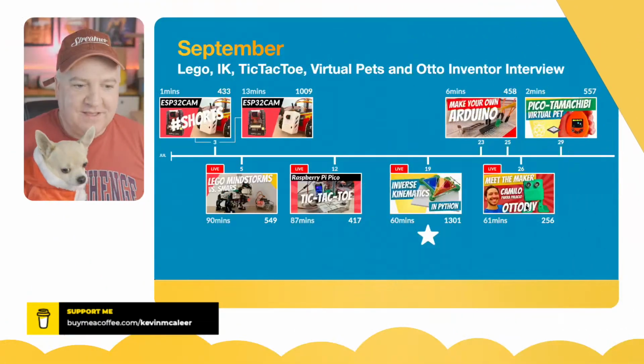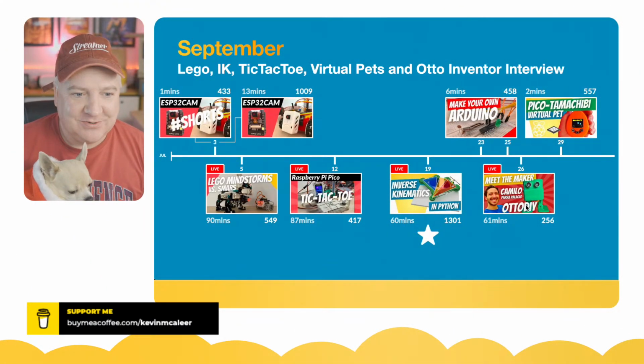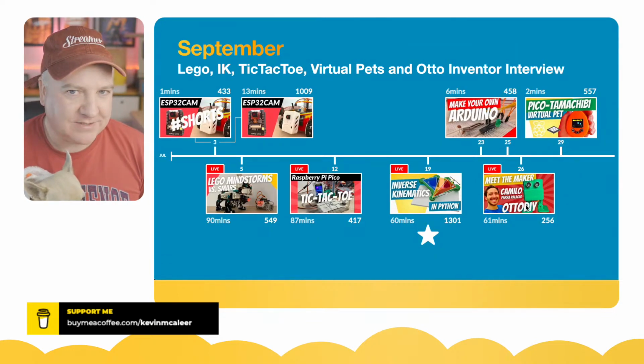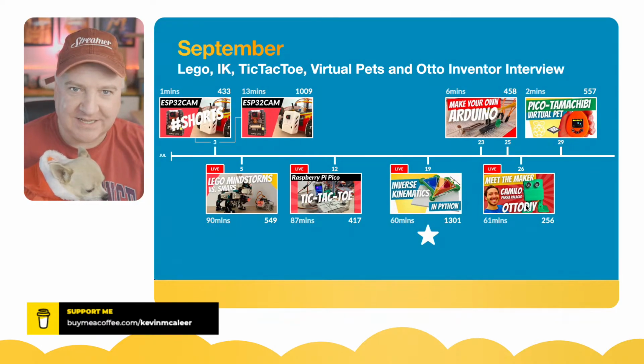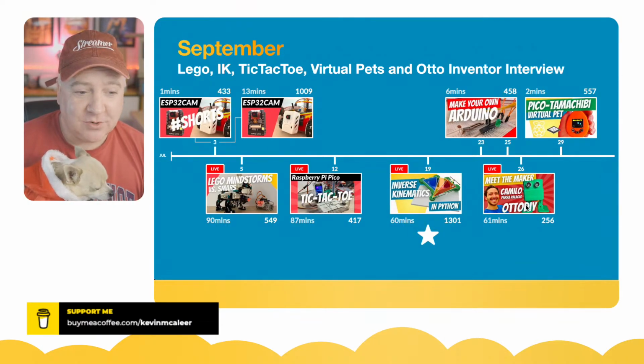Back over there. Really, really fun to do that project. So yeah, I've not quite got the angles right on that one. I think I need to go back to that one and get some of the trigonometry corrected so that it draws nice straight lines instead of arcs. We had the ESP32 camera. That one's done quite well.